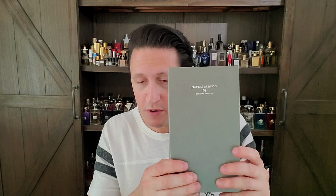If you have experience with Puredistance M or these type of leather chypres, this, you know, Fetish pour Homme, something like Bel Ami, something like Kajal Salage, which again I reviewed on the channel, let me know what your thoughts are on this style. One of my all-time favorite styles. If I ever had a fragrance brand, you can bet your bottom dollar I would have a hardcore leather chypre like this in there. But this absolutely does the trick for me.